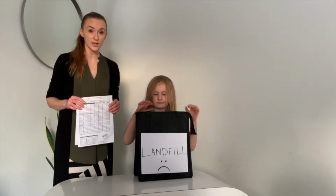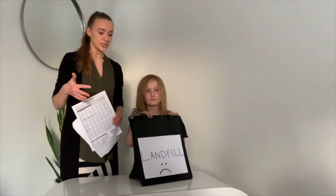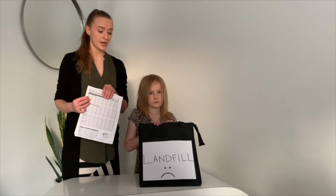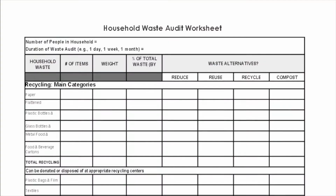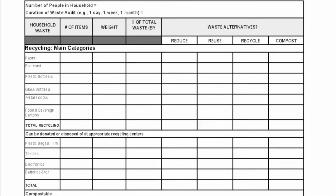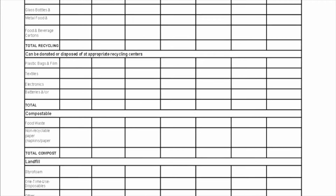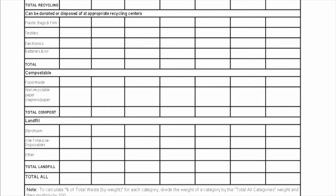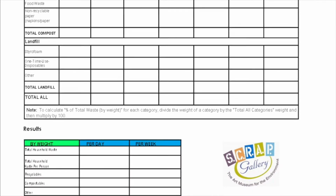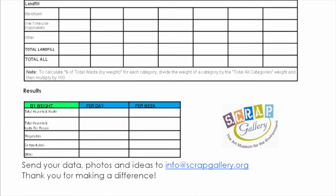And at the end of your 1 to 7 days, however long you're doing this, you're gonna take each container and you're gonna weigh it if you have a scale. And whether or not you have a scale, you're gonna count how many items you have, and you just fill in on your chart what your numbers were. You can even take pictures if you want. So it's just kind of a fun way to be aware of how much waste we're creating and maybe find some ways to generate less. So pretty easy, pretty fun.